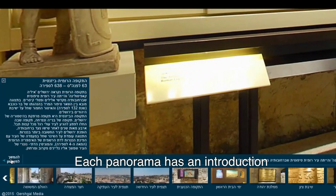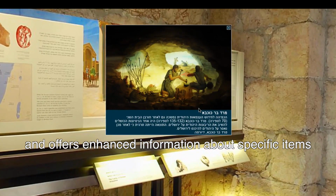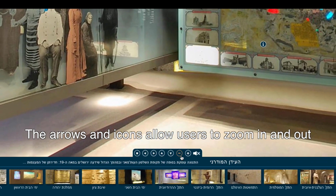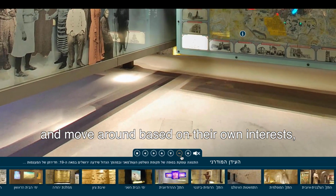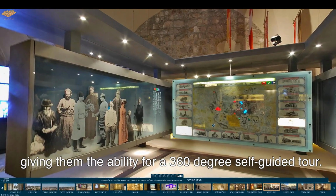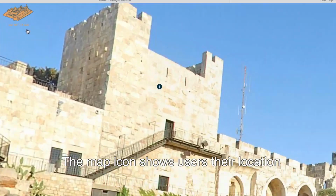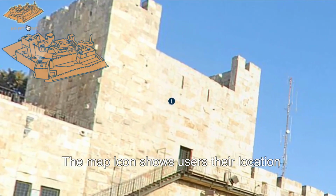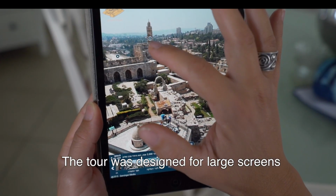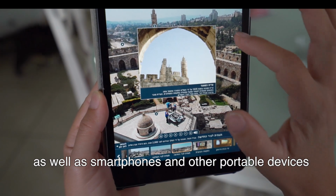Each panorama has an introduction and offers enhanced information about specific items. The arrows and icons allow users to zoom in and out and move around based on their own interests, giving them the ability for a 360-degree self-guided tour. The map icon shows users their location at the Citadel compound. The tour was designed for large screens as well as smartphones and other portable devices.